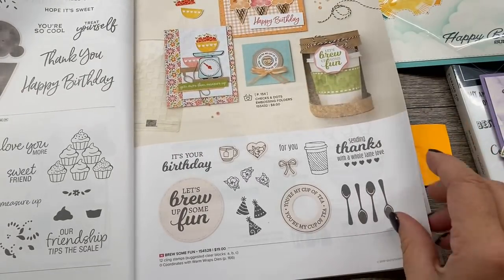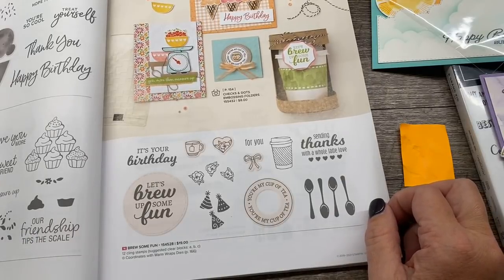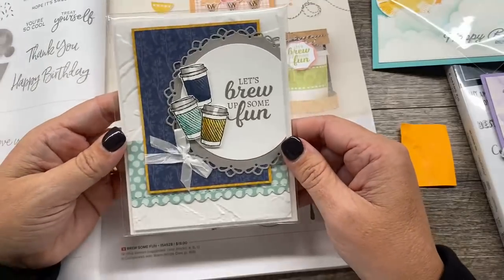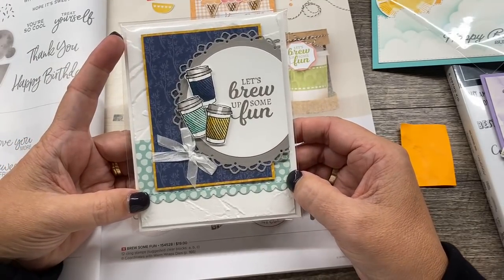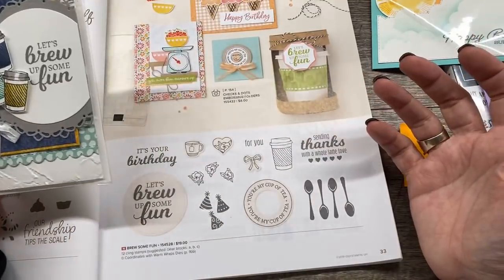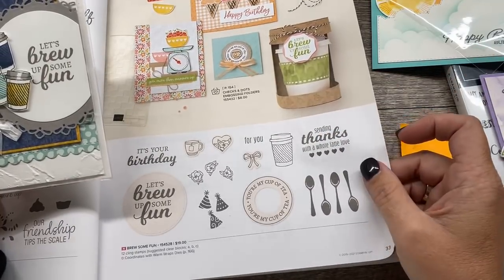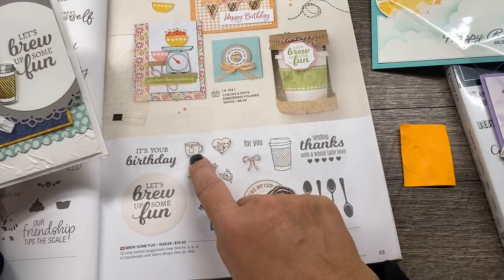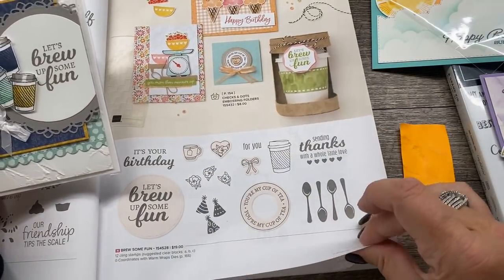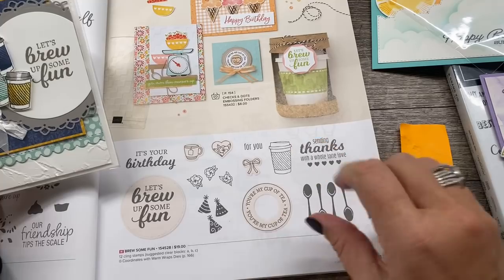Next up is the Brew Some Fun, and I actually just got this set, and it's actually because of this card I got in a swap, which I just think is so cute. Isn't that adorable? I'm not a coffee drinker, but I think it's pretty cute, and I guess I do like tea, so you could probably make tea. Look, there's even a tea bag on there. It's pretty cute, and it coordinates with the warm wrap dies, which were in last year's holiday catalog.